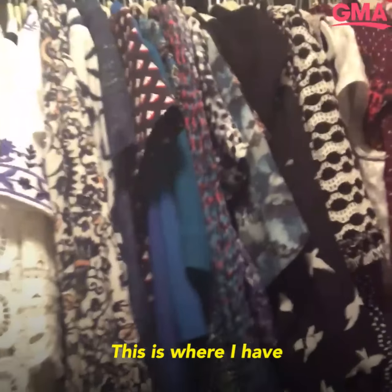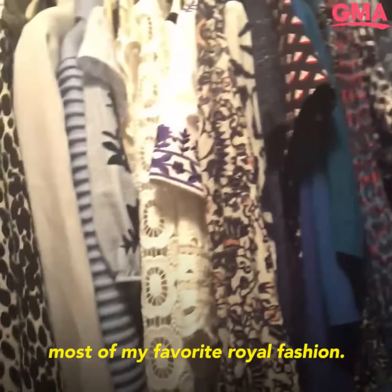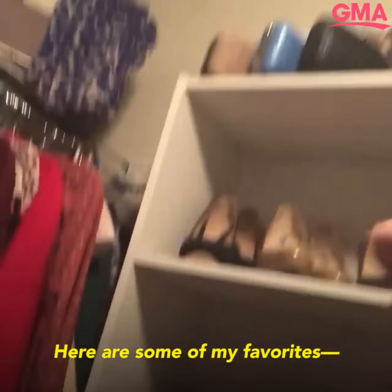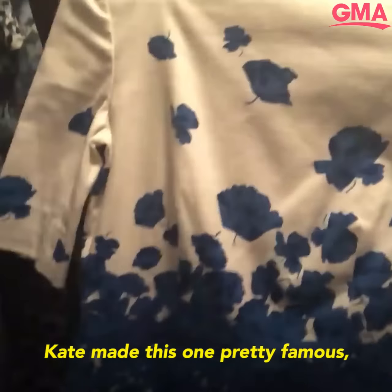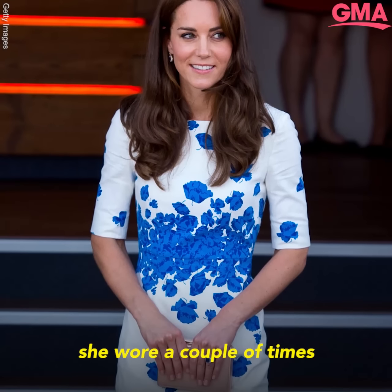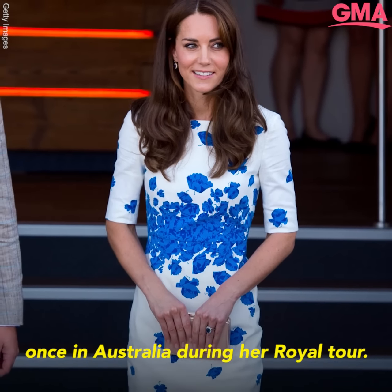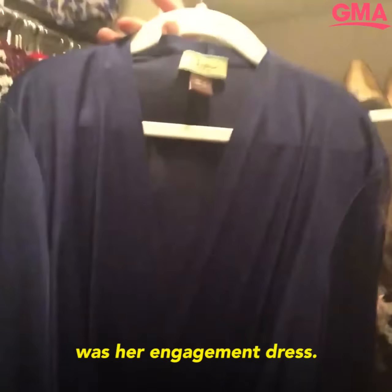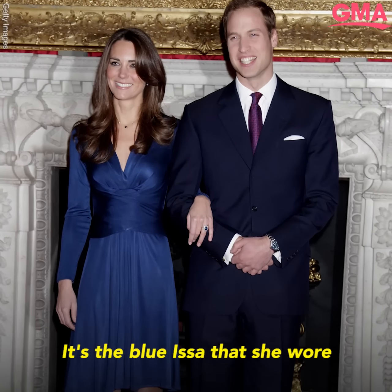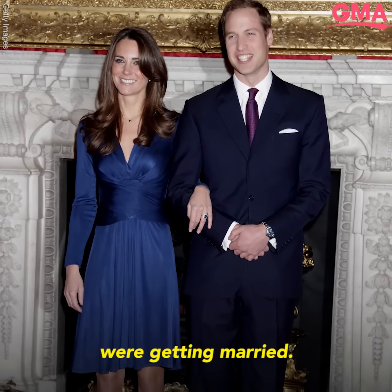This is where I have most of my favorite royal fashion. Here are some of my favorites. This one is by LK Bennett. Kate made this one pretty famous. She wore it a couple of times, once in Australia during her royal tour. One of the other pieces that I absolutely adore was her engagement dress. It's the blue Issa that she wore when she announced that she and Prince William were getting married. Very fun.